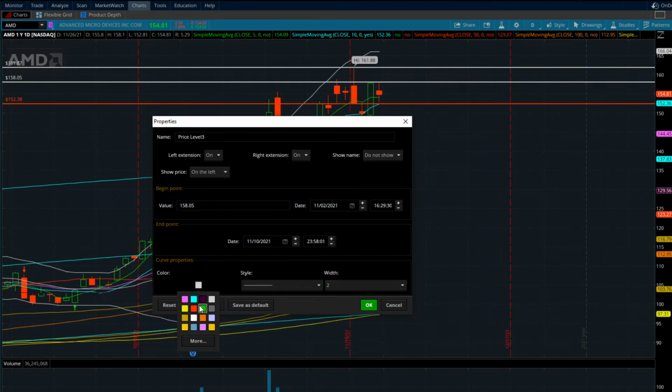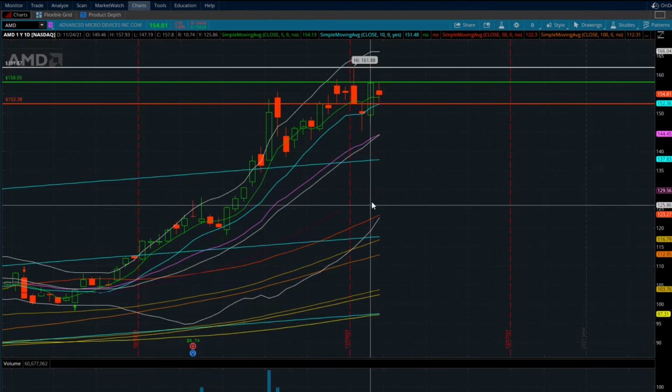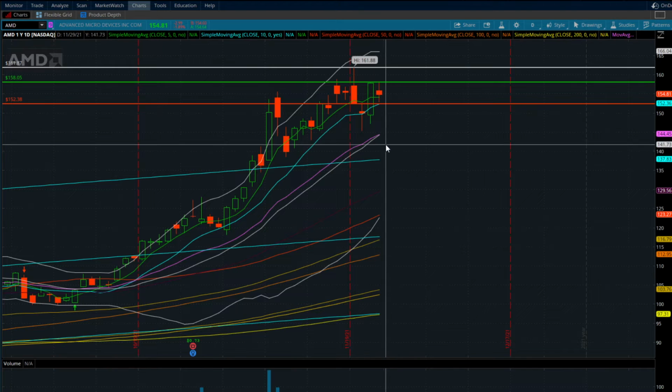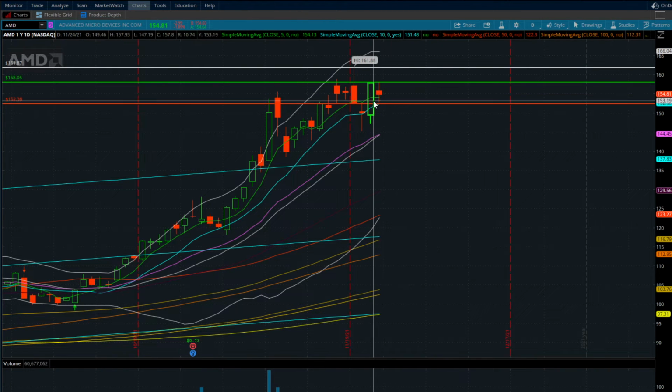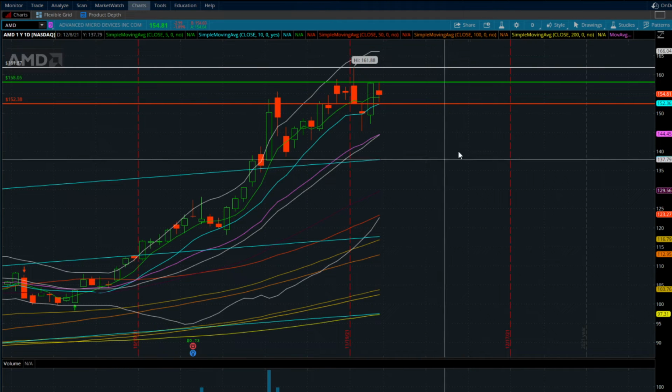So I'm not going to be bullish on going long on AMD until we can start to get a push over that 158 area. So what I want to see is a push over 158 and then a back test. So I want to see a break and retest. I want to see a hold, and I want to see us pushing higher.